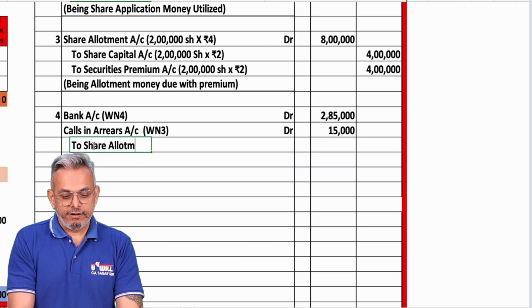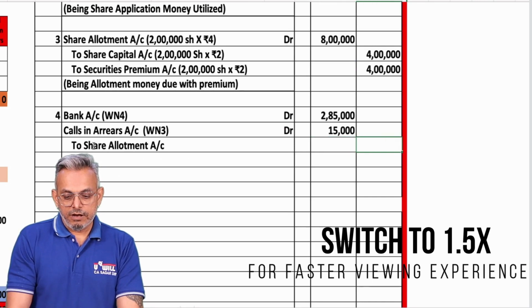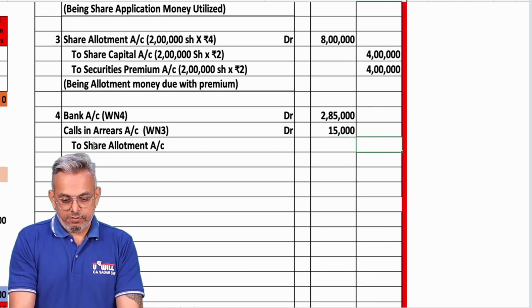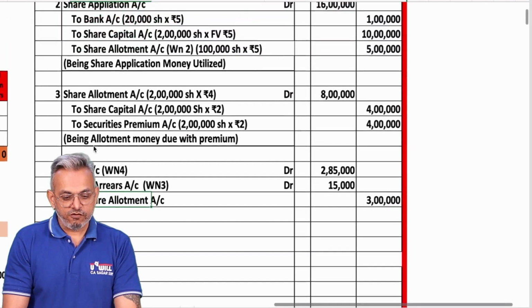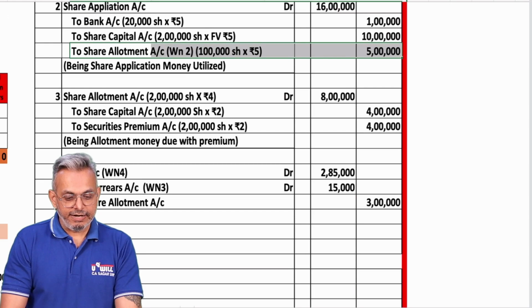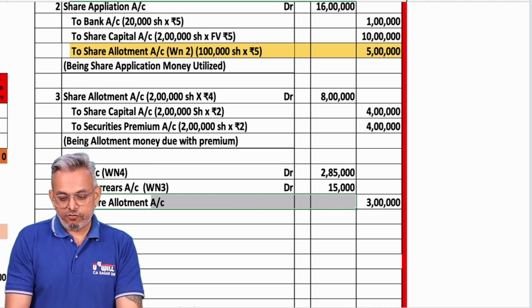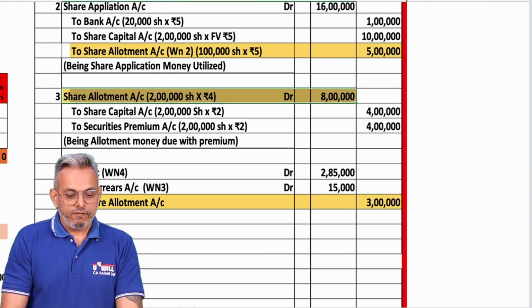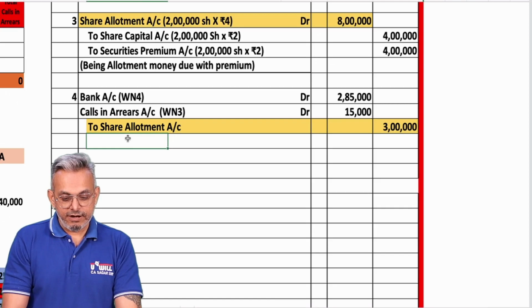To share allotment account. You can see share allotment account 3 lakhs. Now share allotment account is squared off. How, dear students? Here share allotment account credit 5 lakh. I'll highlight it for you to understand. Then share allotment account credit 3 lakhs. Share allotment account debit 8 lakhs. So this account, temporary account, is now squared up. Okay, don't forget the narration.